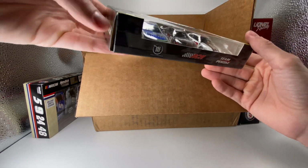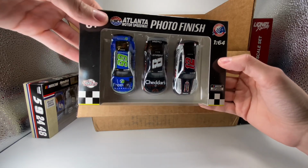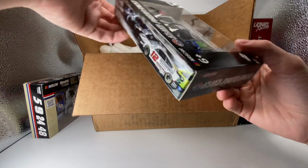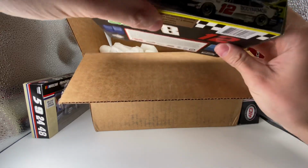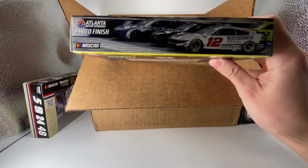This diecast set right here, I would not be surprised, is one of the hardest diecast sets to find many years from now. I truly do think it could be. What an awesome, and I mean absolutely awesome diecast set. Look at the box artwork. That is from the race. That is so freaking cool, man.